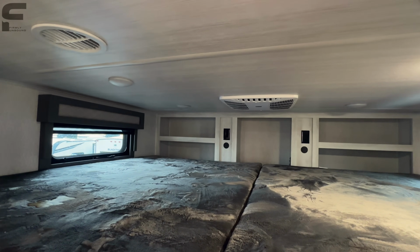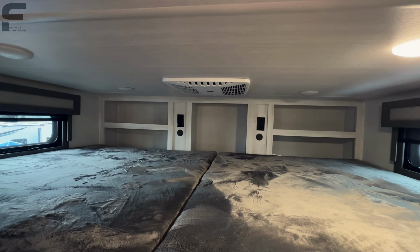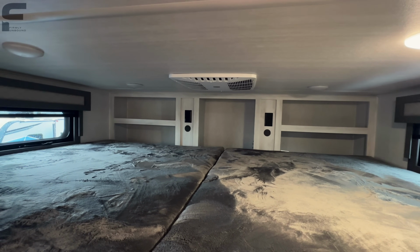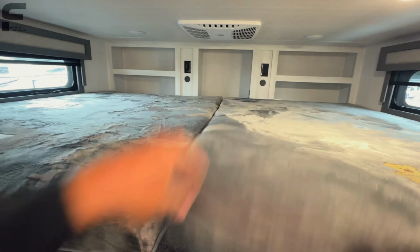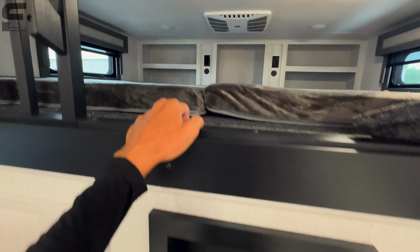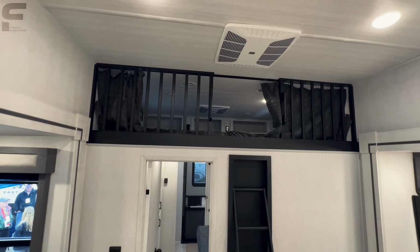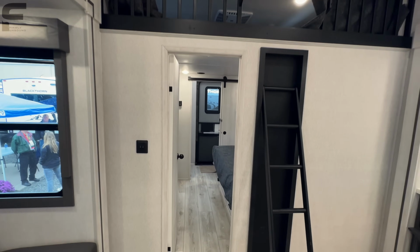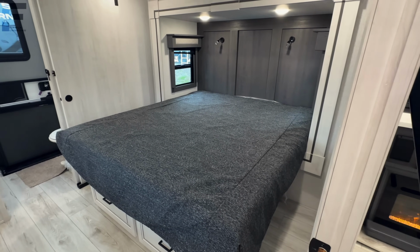You do have outlets and USB ports along the back, and those have a USB Type-C connection there. AC in here, so definitely gonna have no problem staying cool in this space. And if you want to take these bunks out, this is also just a great space for storage where you can put some things, you have that huge storage space up there that you can use to store things away. So come back this way, you're going to have a king bed in this second bedroom.